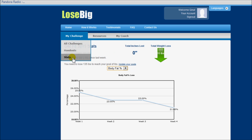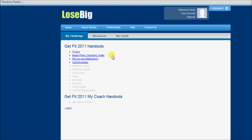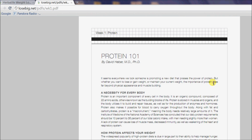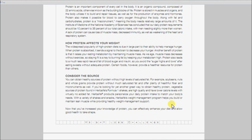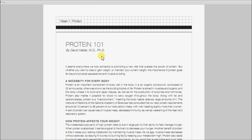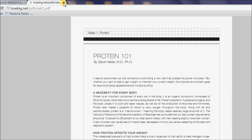They also have access to the handouts, and if you remember previously, we have set 4 of those to unlock already, and here they are online. If you click on one, it's going to open up the PDF in your browser so that they can review that information before the challenge or after the challenge, and that's how that works.